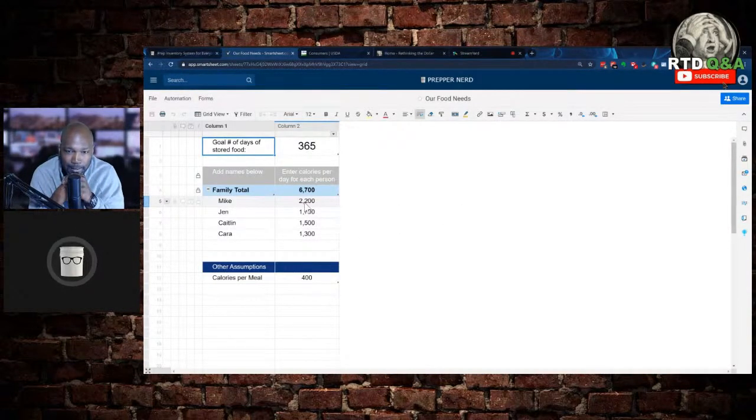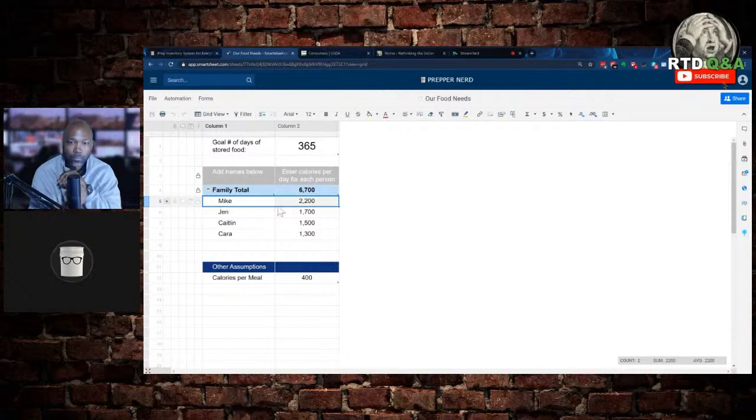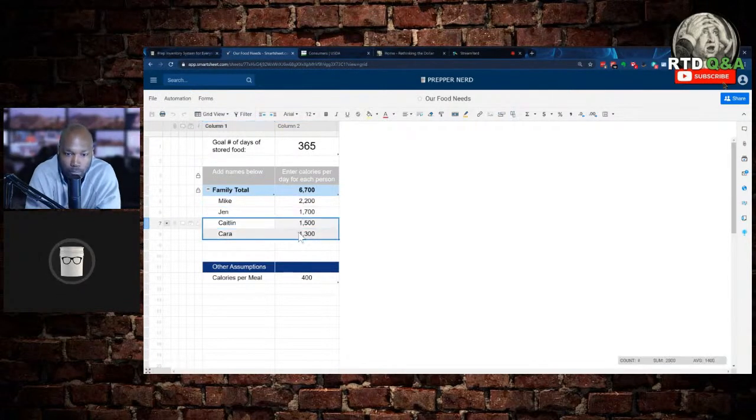Well, I think that information is pretty widely available online. Anybody could do a quick Google search and figure out, this is me, this is what I'm planning for calories per day. My wife, my daughters, my younger daughter here, my older daughter here. So these are estimates. It's not going to necessarily be precise, but it's a pretty good assessment of the amount of food they would eat on a regular basis.